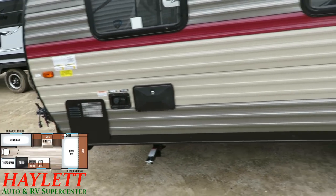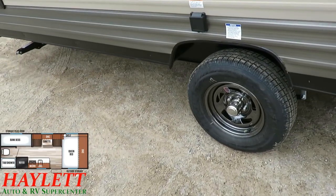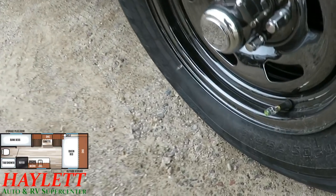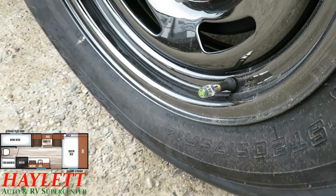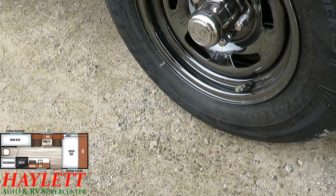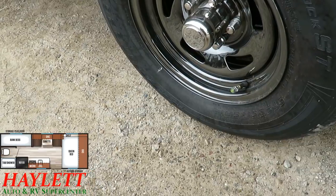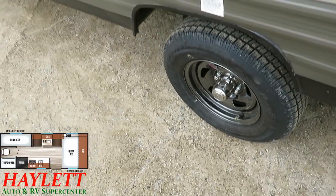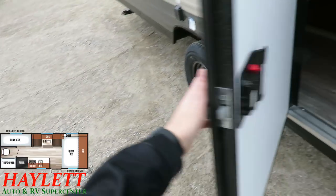That's a neat thing to have right there. The little mag style wheels right here give it a good look. And we've got little tire pressure indicators on the valve stems right there. If that flips from green to red, you don't have to walk around and unscrew every one of these and check the pressure. You can look at it and go, oh, I need air in that tire. Because the number one cause of tire failures in the RV industry is actually under inflation. So this helps eliminate that.